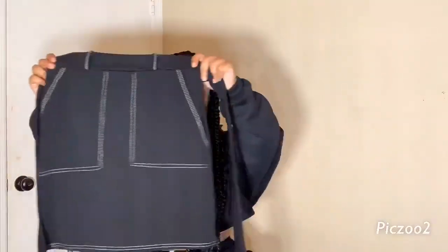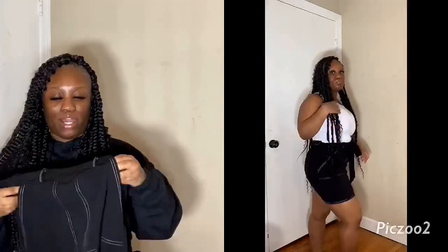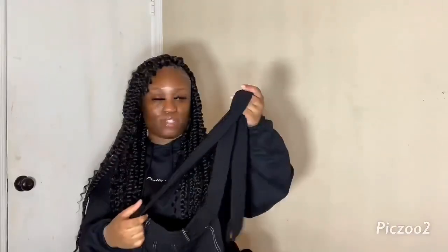And this is a mini skirt, and it does have pockets that actually work. So yeah, I know how we feel about those pockets. We actually use them. So it's cute. And then what I like about it the most, besides the fact that it's contrast, is that it actually comes with a belt. Now, you cannot take this belt off, so you have to keep it on.